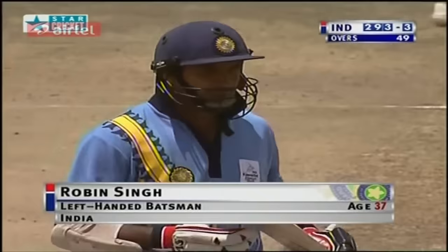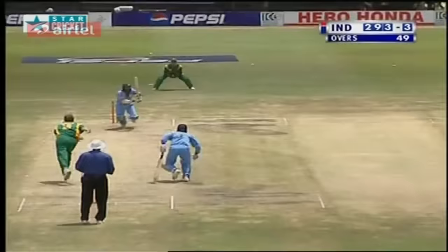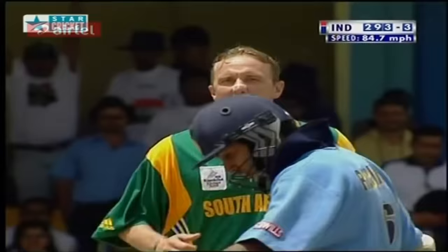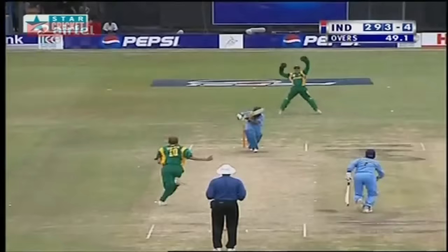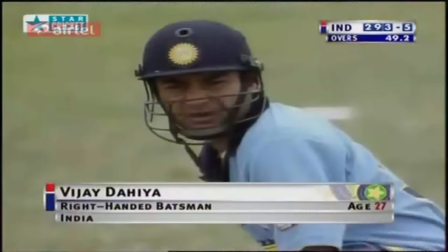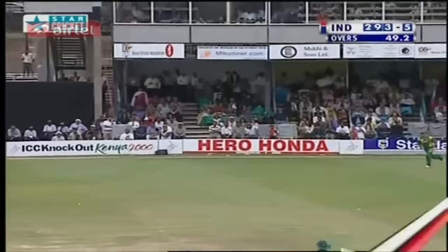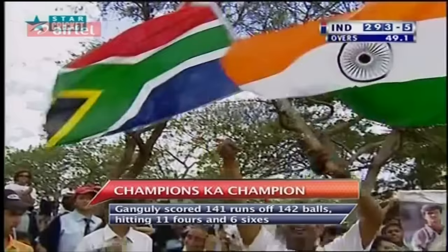Well, Robin Singh has been sent in to do the hitting in the final over. He's looking for the single, all right, and he's run out. That's silly. Big shout there, and he's out. So India really just throwing wickets away here in the final over. Vijay Dahiya, a right-hander now, coming to the crease. And he has got the single and got it to Ganguly. Caught in the covers, yes, after a couple of fumbles.